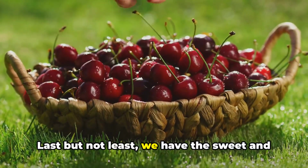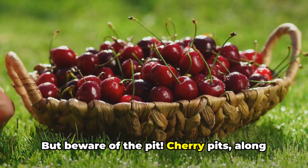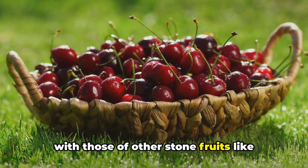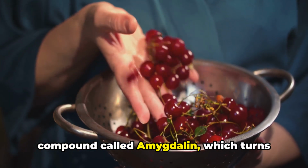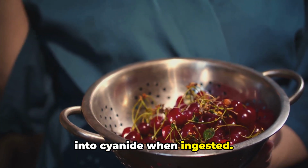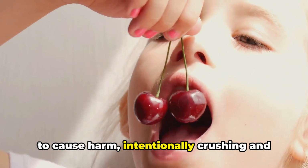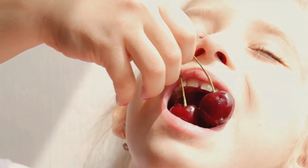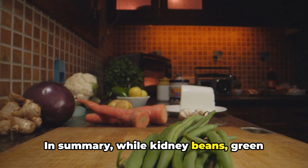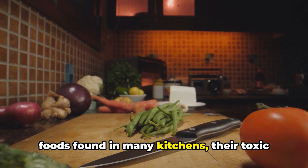Last but not least, we have the sweet and juicy cherry. But beware of the pit. Cherry pits, along with those of other stone fruits like peaches, plums, and apricots, contain a compound called amygdalin, which turns into cyanide when ingested. While swallowing a pit or two is unlikely to cause harm, intentionally crushing and consuming these pits can lead to cyanide poisoning.